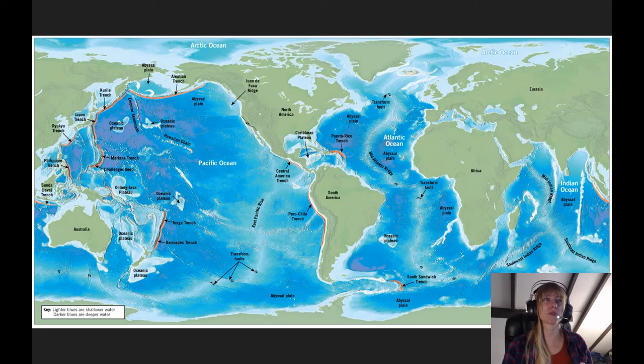And so this is what we've been able to create with this bathymetry data. So the lighter blues are where we have our continental shelves. This is where we're going to have shallower water. And then our deeper blues and purples, like over here, is where we're going to have the deepest areas, such as the trenches in orange. All these trenches are in orange. They're actually the deepest.